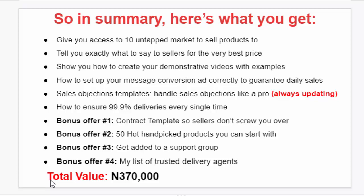And of course, how do you ensure that your deliveries don't fail every now and then? I'm going to show you how you can ensure at least 99% delivery rate. Okay, and of course, a contract template between you and the seller so that they don't screw you over, and 50 handpicked hot products that you can get started with. You get added to my support group, and of course a list of trusted delivery agents. All of these are summed at over 300,000 naira.